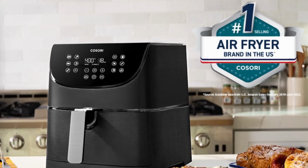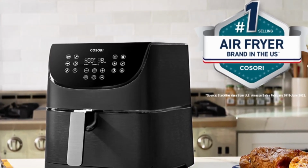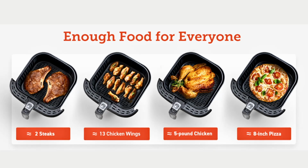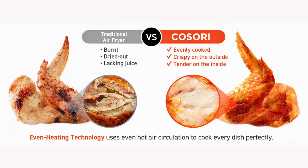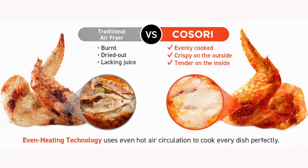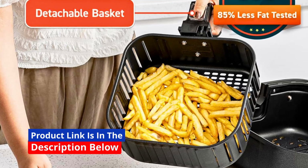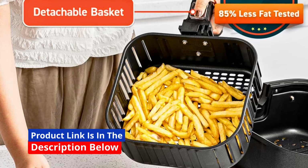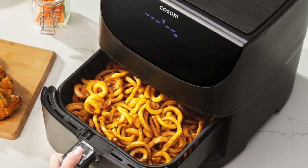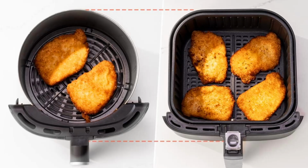Imagine crispy chicken wings, golden fries, or a perfectly roasted 5-pound chicken, all without the greasy aftermath of deep frying or hours slaving over a hot oven. This Cosori Pro Gen 2 air fryer, 5.8 quart, makes this dream a reality, blending cutting-edge technology, sleek design, and user-friendly features to revolutionize your cooking.